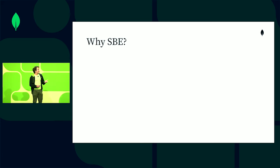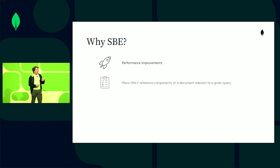Well, the hope with any new piece of software is you hope to see some kind of improvement in some capacity. And indeed, that's what we see with SPE. The reason that we're building it is we want to see an improvement over the classic engine. As we saw in the sample execution that I just went through, we hope to see improvement relative to the classic engine because the plans that we can construct in SPE will only reference the components of a document that we care about for answering a given query. So theoretically, this should give us improved query latency.